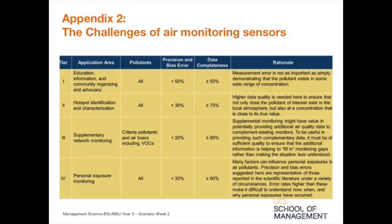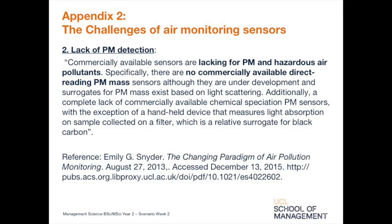The table shows the requirement for air monitoring sensors in different application areas. From the bottom row, we can see that for personal monitoring, it requires precision and bias error that is less than 30%. Another challenge is lack of PM detection.